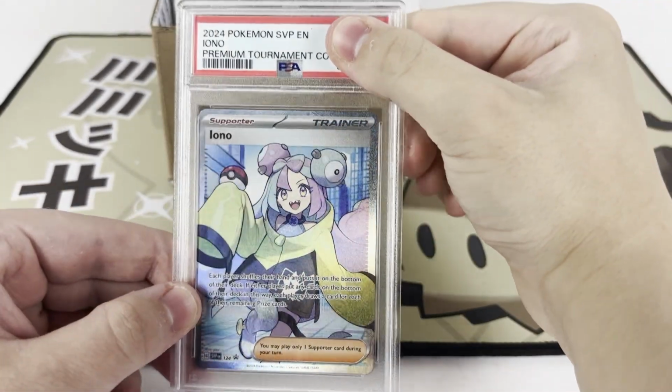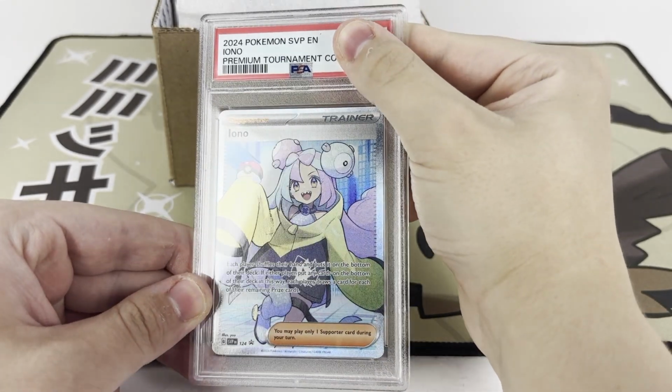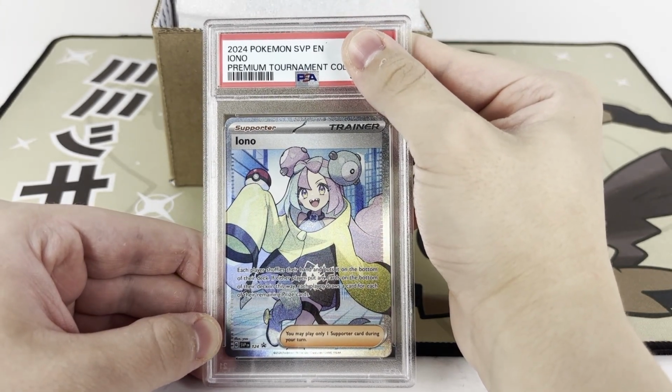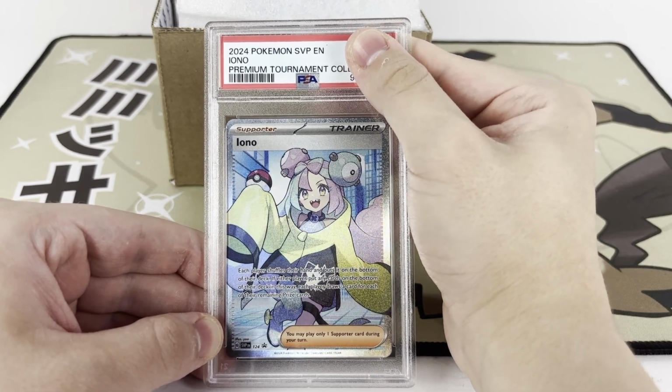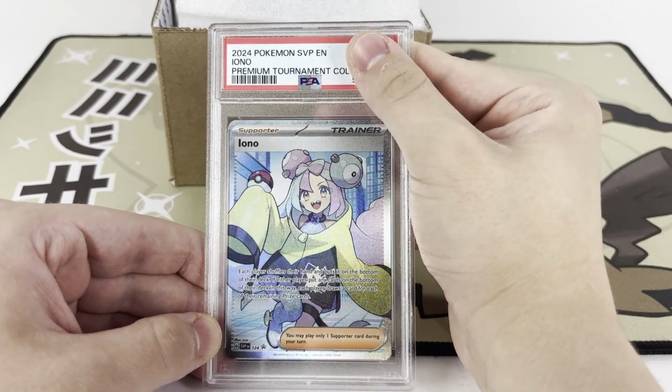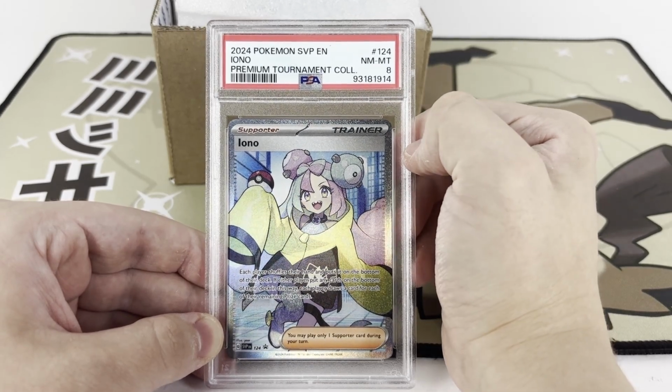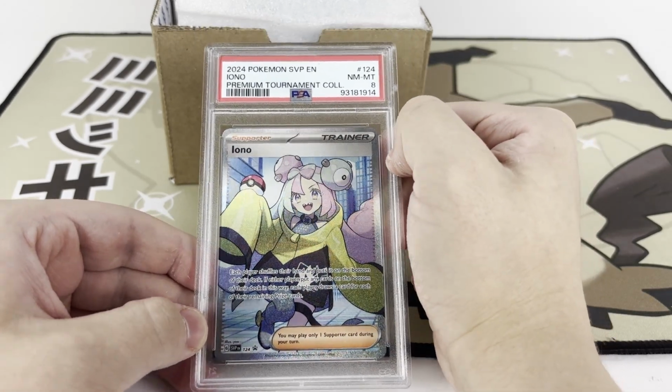I'm excited. Here is our Iano promo. I'm pretty sure I've uploaded this video, but if I haven't, then it is one that is coming soon. But here is our Iano promo. Very nice card. Wow. Near Mint 8. That is a shame.